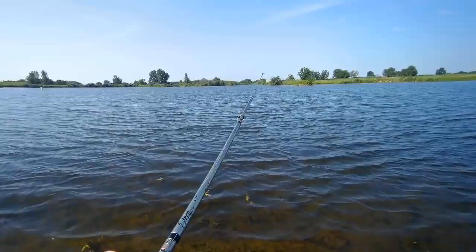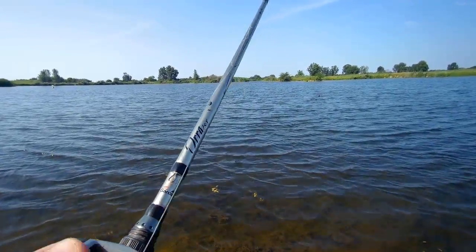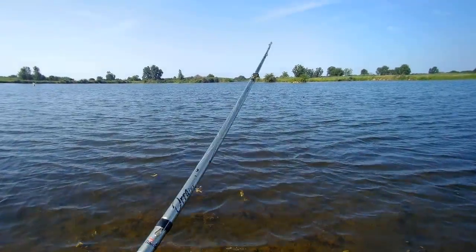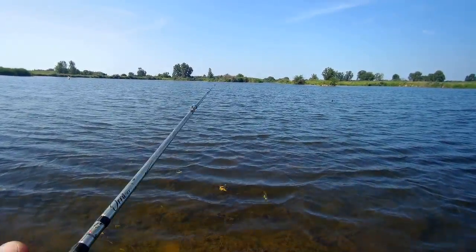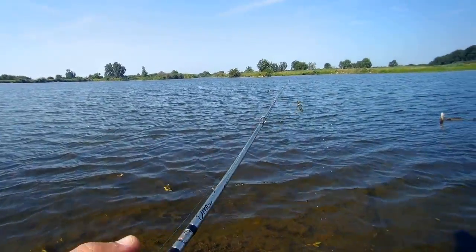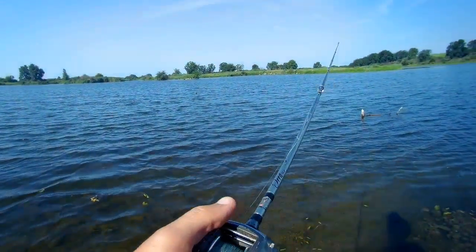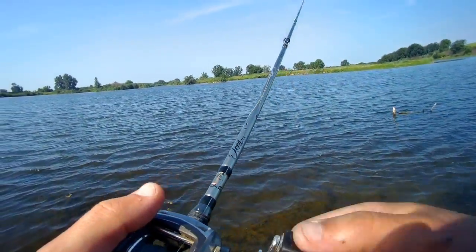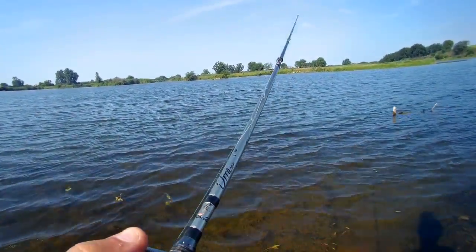Nobody wants to make that mistake twice. I'm liking this little lake. A little bit further walk than the other one, but hey, it might be worth it. Catching them. Maybe the other lake's turning on too. Might just be a late morning bite.